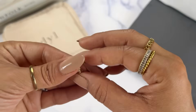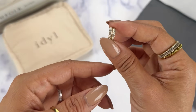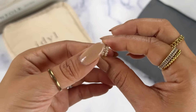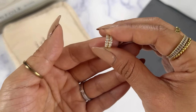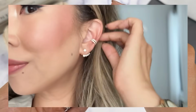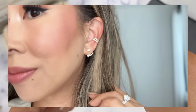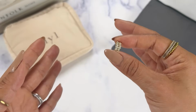I also picked out this cuff that is absolutely stunning, and I've always wanted to get a cuff piercing, but I always chickened out. So I love that I can get this look without making anything permanent, and I really like the style combo of the cuff with the Lucia add-on and that diamond stud.